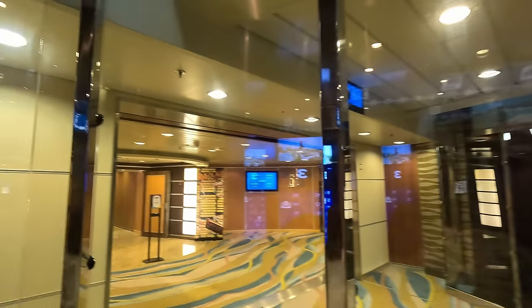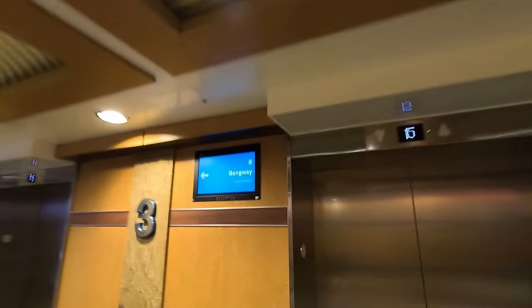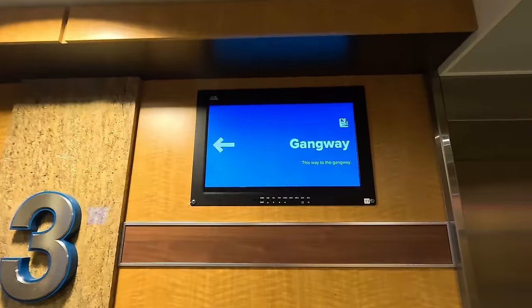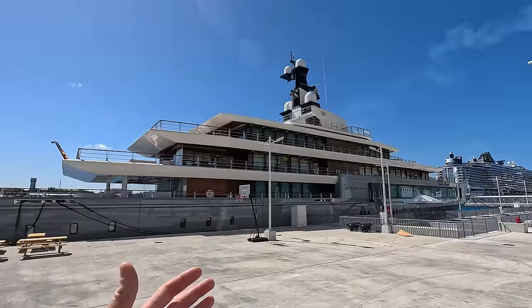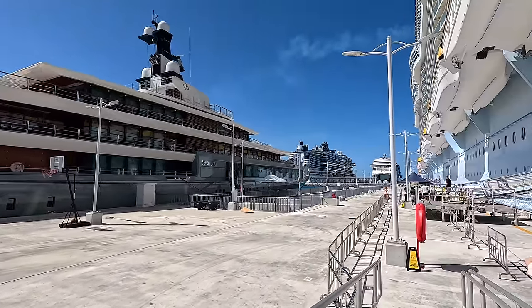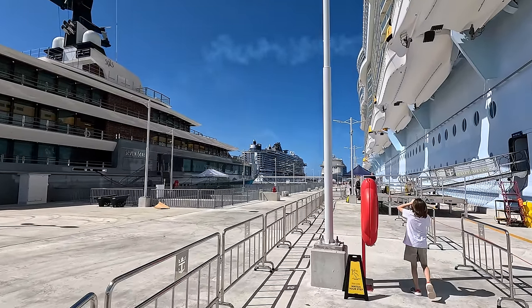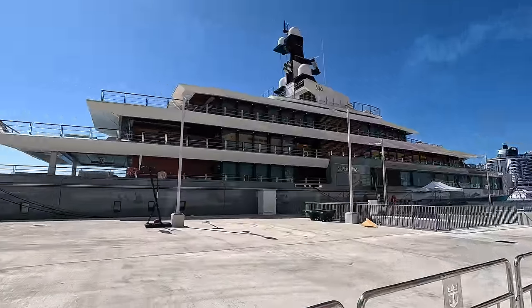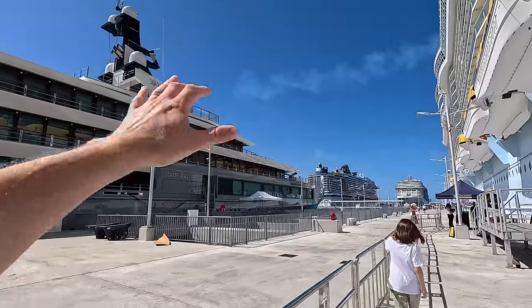Going down. So I think this is where we're going to come out. We're on three. Let's go. So guys, if you are coming out, right here, three gangway. But this is nice. This is fairly new, as far as I know. We were here not that long ago, and there's a lot of construction going on here on the pier. So if you haven't been here in a while, my first impression, at least of the pier area, is it's nice. They can accommodate a lot of ships.